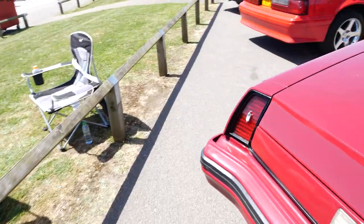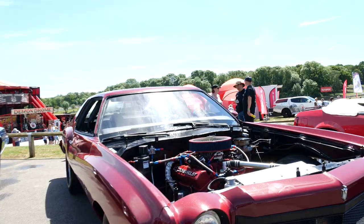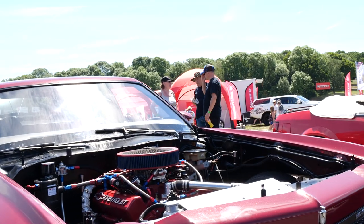Still going. Still going. Yay! I think the owner's just come back over, getting a bit concerned that I was walking around his car.